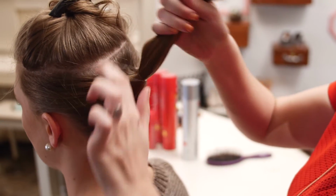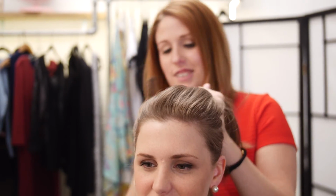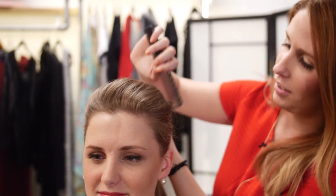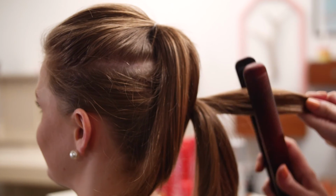So if I'm not mistaken, you're doing two ponytails, right? Because I have short hair? Yeah, totally. It's going to give you more volume in your ponytail. It will be easier for you to fix it. Second step, we'll be curling Leonie's ponytail with the flat iron.